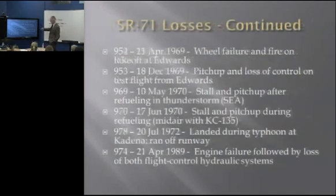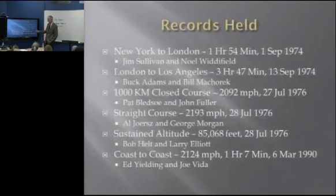Okay, next one. The significant thing about this is once we figured out all the ways you could lose an airplane, we went 17 years before we lost the next one. That was due to catastrophic engine failure, with a turbine blade severing lines from both hydraulic systems, and we lost control. We have 10 minutes.